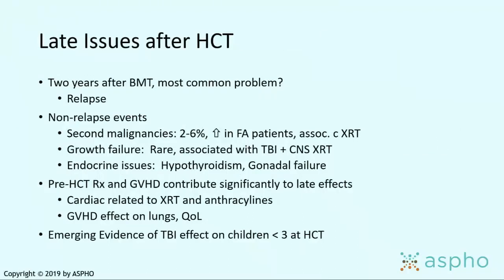The most important thing to keep in mind is that second malignancies can occur, and this is oftentimes associated with certain diseases. For example, in Fanconi anemia patients or other patients who go to transplant to correct DNA problems, they're going to have a lot of second malignancies.